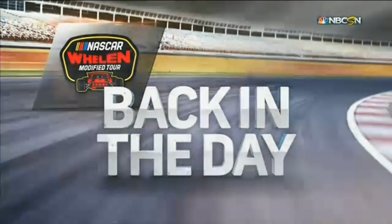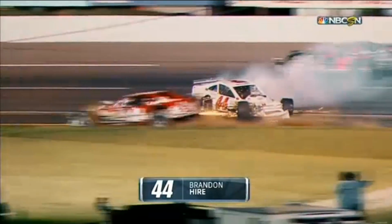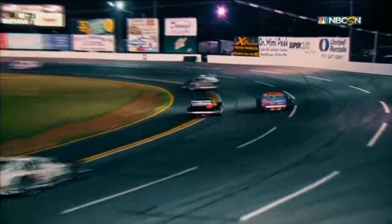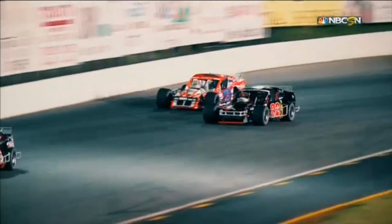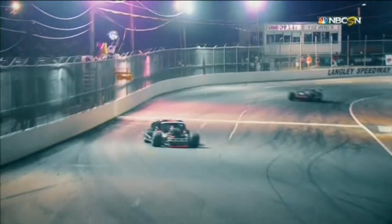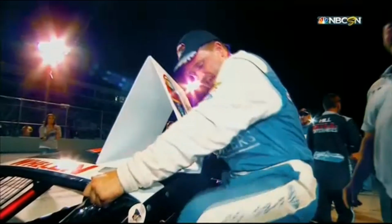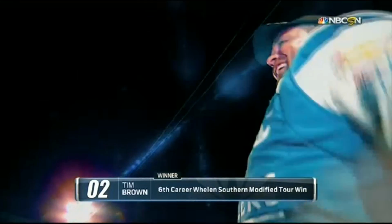Let's take you back in the day to 2010 when the Southern Modified Tour made a whole bunch of noise here in Langley. Here's Brandon Heyer in the 44 having some troubles on this given night. Here's a good battle. That's Tim Brown in the black 02 and Savali on the outside. They'd go wheel to wheel for a while. When it was all done, it was Tim Brown taking the checkered flag here at Langley, his 6th career Whelen Southern Modified Tour win.